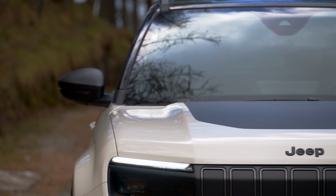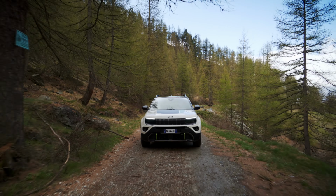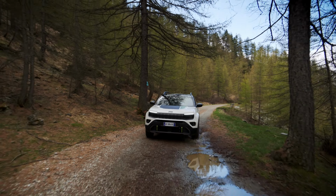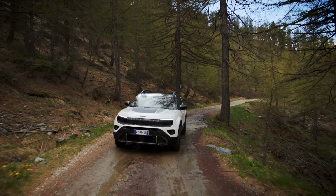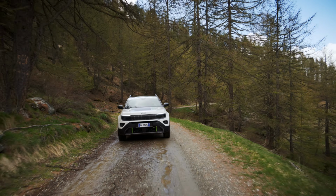The Jeep Avenger 4xe, which is not exclusive to the United States, goes on sale in Europe later this year. It joins the already available mild hybrid and all-electric derivatives, both offered with a strictly front-wheel drive setup.